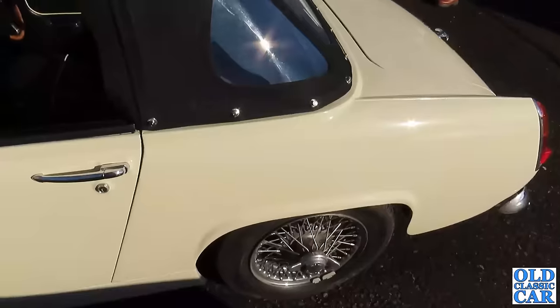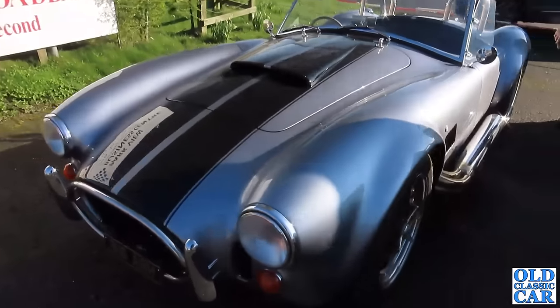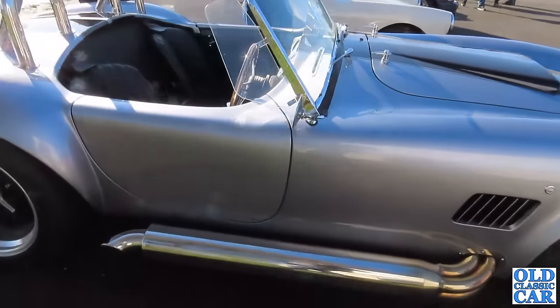Square wheel arches still. And I have a Cobra replica over here, a thunderous V8 bellow as it came in before. Looks like a bit of a hoot on a day like this. That'll certainly wake you up if you weren't awake already.